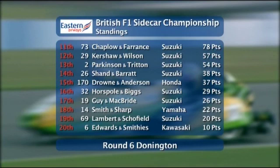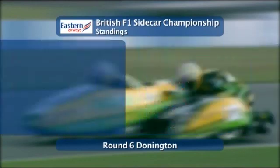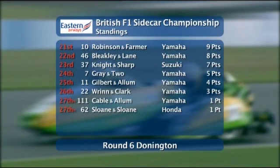Gary Smith did himself a power of good today, and Mark Edwards with Shelley Smith, his lady passenger there, has got half a dozen points.